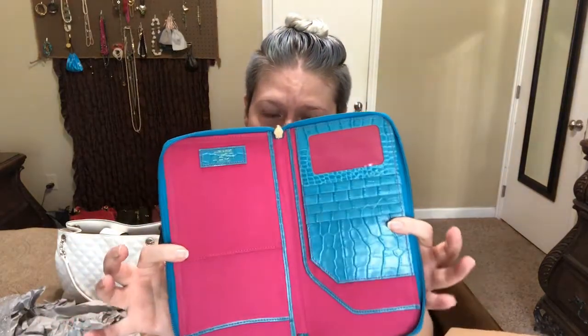Okay. And I open it up and I see this. So I will actually never use this. If it was a clutch, I would have, but I don't have a need for a wallet. And this did say it was a slim clutch / wallet. So if it was just a clutch, I could use this, but I have no need for this.